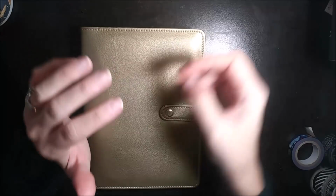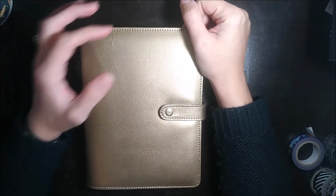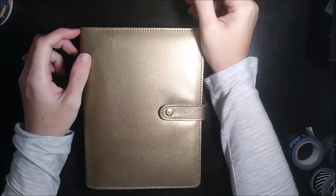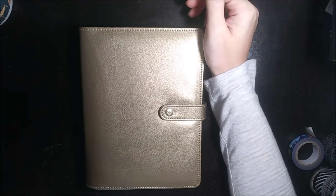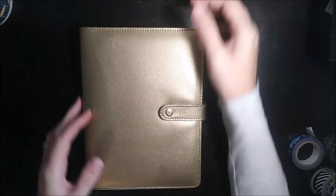I really did not enjoy the big Happy Planner for memory planning this year. I just really did not like it at all. I thought I would love it, and it was just too big of a space for me. There's not very many places that have things, kits and things for the big Happy Planner, so I had to make my own. It was just fat and big, and I just didn't like it, you know?